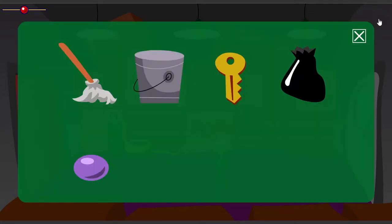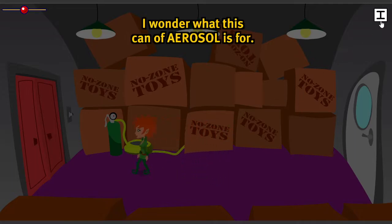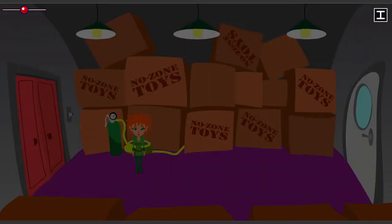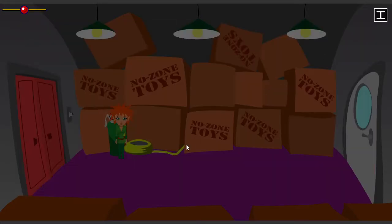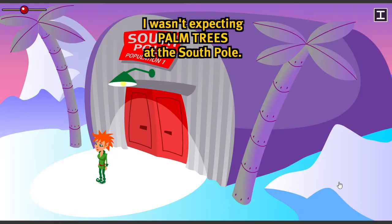All right, I got aerosol. Can I inflate this? Nope. Come on. Inflate this guy. Nope. All right. Well, there was still one place I haven't been. Well, I assume I can't. Can I click in here? I wasn't expecting palm trees at the South Pole. Yeah, nor was I.